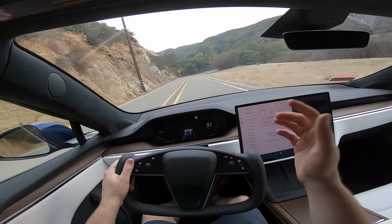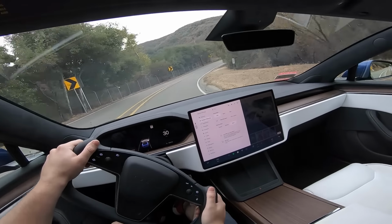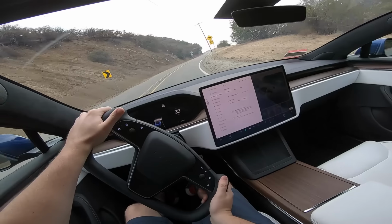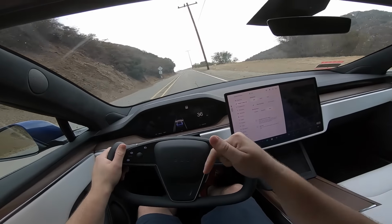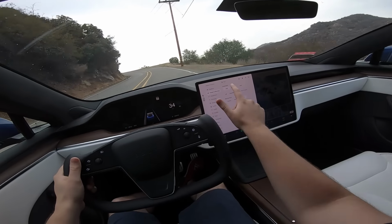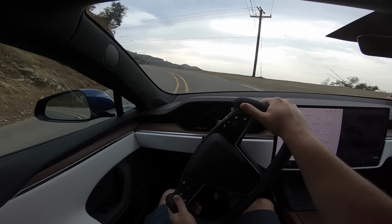Speaking of range, this car gets 396 miles of range with the standard 19-inch wheels, and it gets 348 miles of range with the upgraded 21-inch wheels that are on this car. You need the 21s to unlock the full top speed of 200 miles an hour. Sport mode makes the vehicle a little faster, but Plaid is what it is all about.